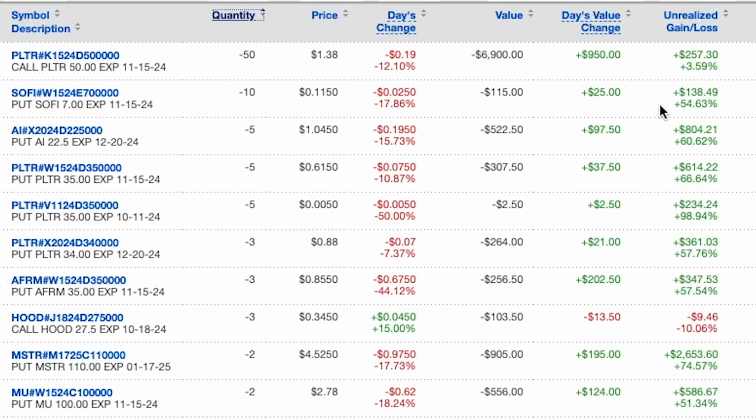So it would be this $138 plus another $115. And so this is great because once this expires, it releases all of the cash that's holding this trade, and then I can do a different play.